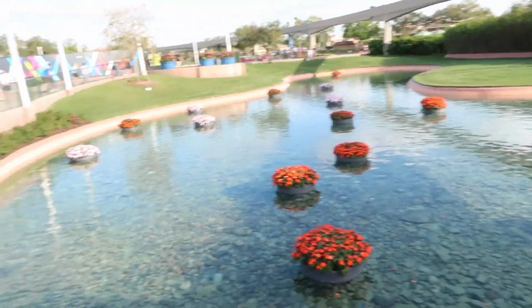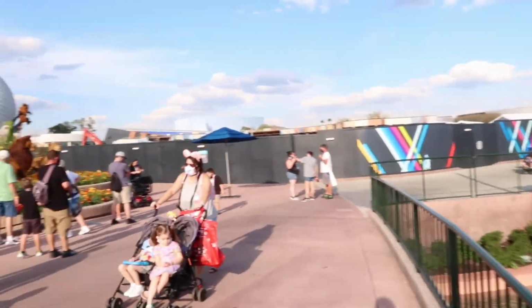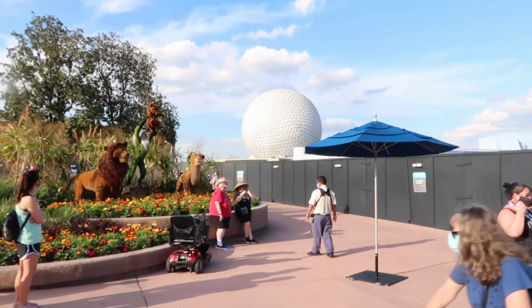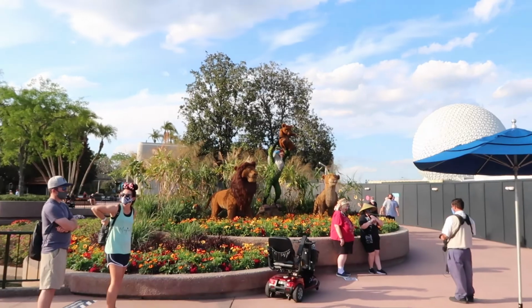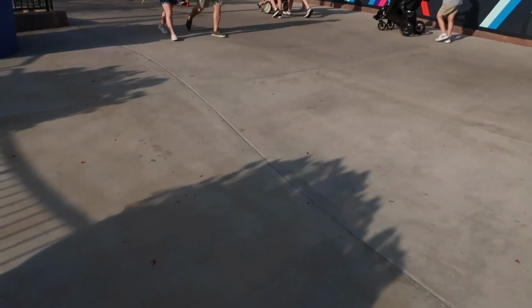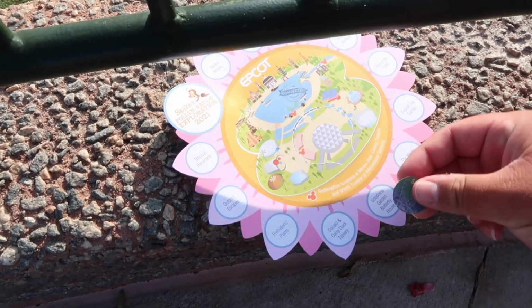And here's some nice flowers here on the water. That's cool. I really like this Lion King topiary right here. And there's a Photo Pass photographer there, so you can get your picture with it. So that's really cool. Never got a chance to do it, but here's the map. I'm gonna put my sticker on it.